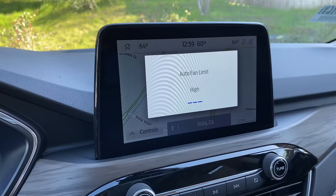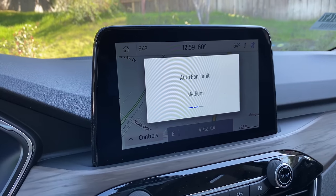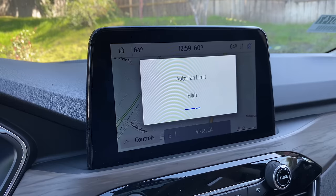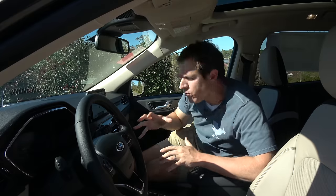Now, if you don't use automatic climate control, you probably don't care about this, but there will be people out there who will think this is one of the greatest features they've ever seen, because it means you can put on auto climate control and not have air kind of blowing at you like you're in a windstorm. It's a very good idea, and there are very few new cars that allow you to limit the fan speed with automatic climate control.